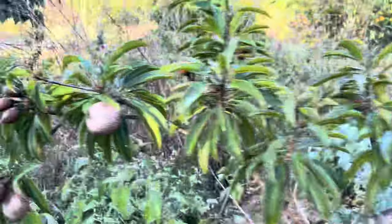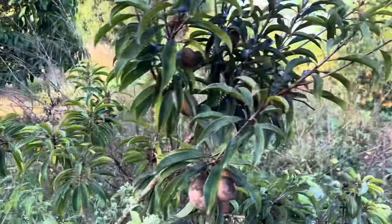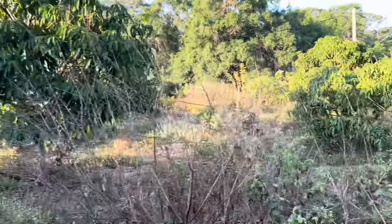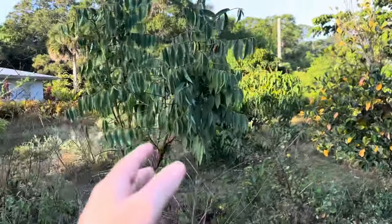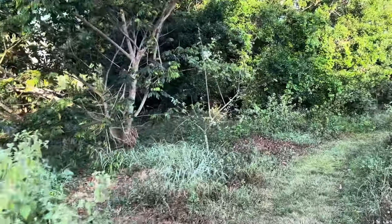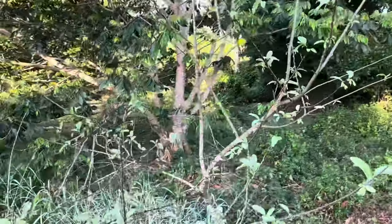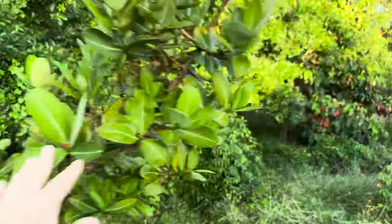Here's another Silas Wood sapodilla. Look at all this fruit. I really need to take the fruit off this tree and let the tree grow because, you know, this is katuk. Tons of katuk I've planted here. A sugar apple tree seedling that's, I don't even see it flowering. There's a seedling sugar apple. There's a male Garcinia livingstonii.